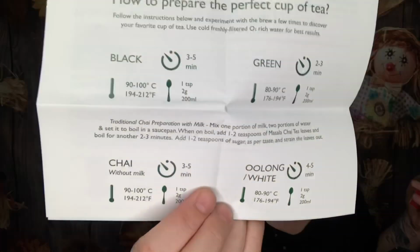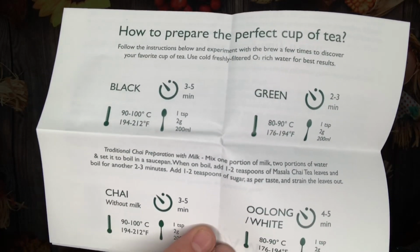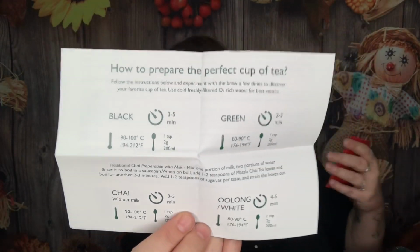So I guess this is telling you how to prepare the perfect cup of tea. It has instructions depending on which style of tea you are using. Then we have their business card, Oprah's favorite things of 2018. So then what is in the sampler? These would just be single use. There's not really a whole lot in there.